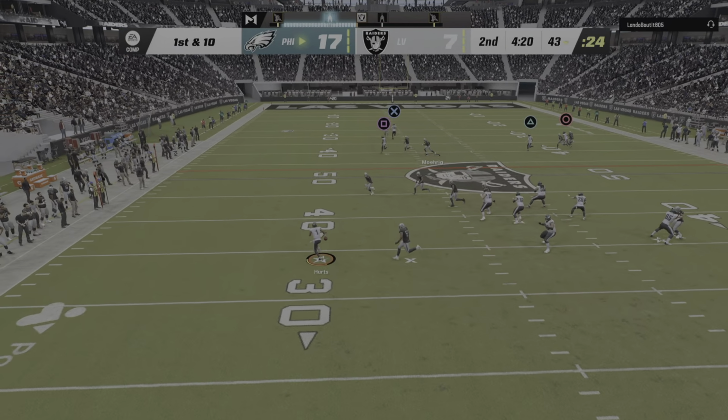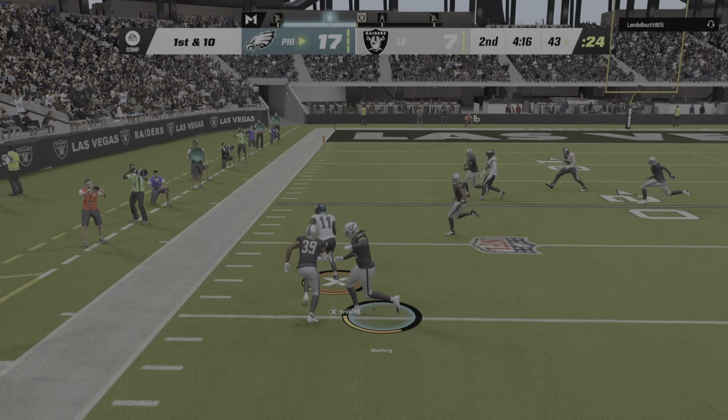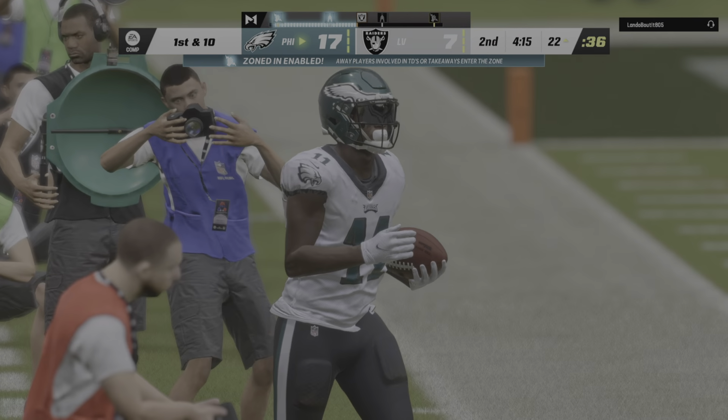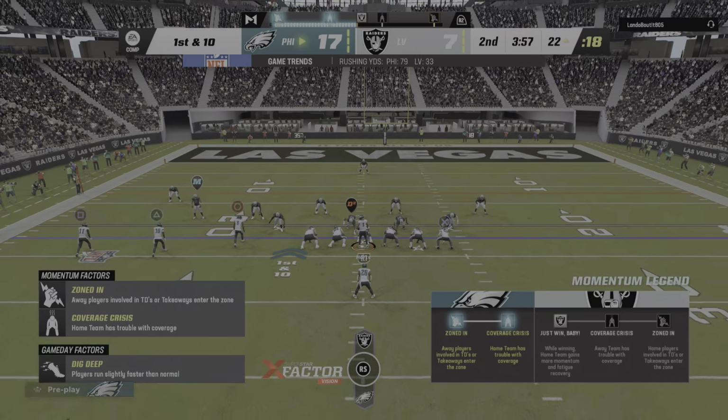On the move to his left. He'll get this one complete. That's A.J. Brown. He's going to go out of bounds, but he takes this one down just shy of the 20. The catch and run pays off to the tune of 35 yards.